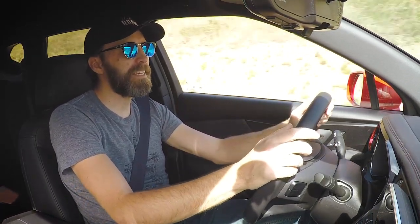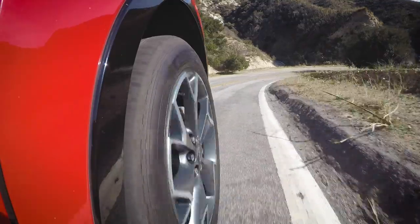Okay, enough about the name. Let's get into what makes this CUV special. Back to the idea of this being the Camaro of crossovers. So, is it? Let's investigate.